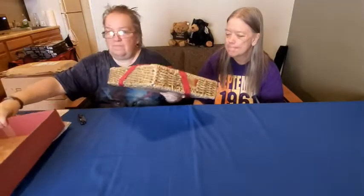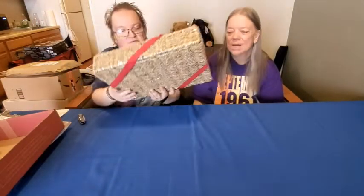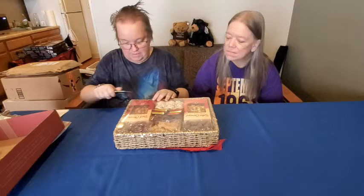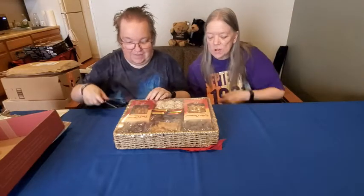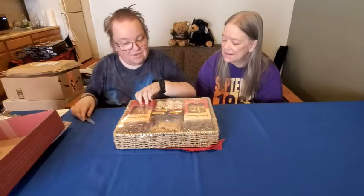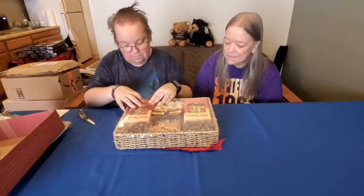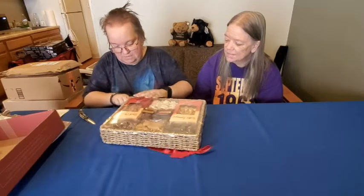Love these baskets. You see that? Okay, so take a little ribbon off. That's for me. It's dark chocolate. We might have to do a taste test video of this stuff. I see peanut brittle. Ghirardelli. Come on. I'm trying to get this plastic seal wrap stuff off.